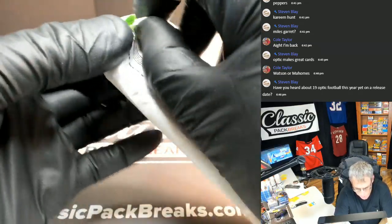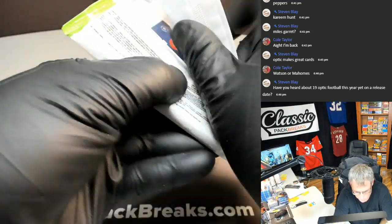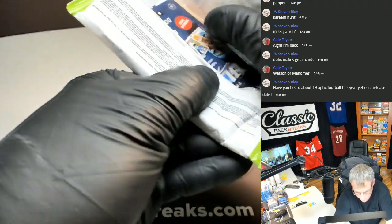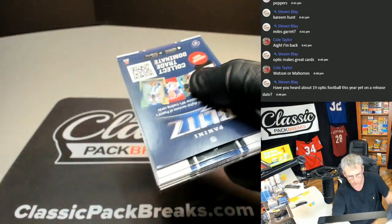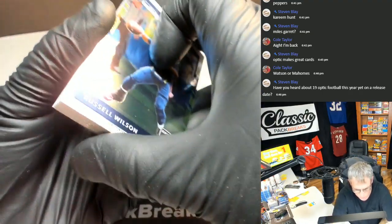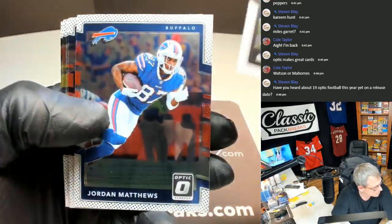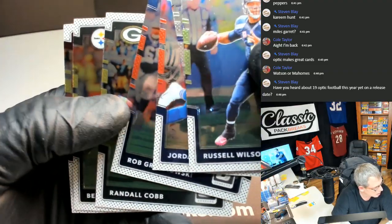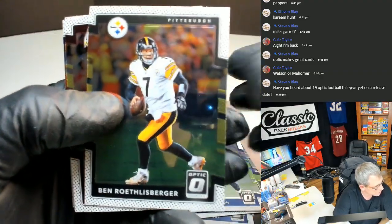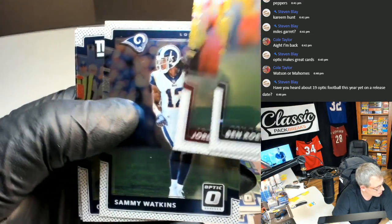Here we go, Cole. Good luck, man. Mahomes or Watson? That's what we want. We'll settle for a McCaffrey. Come on, baby. Sean Gronk. Cobb. Big Ben. Jordan Reed. Oh, no. Come on.